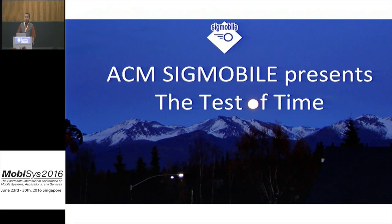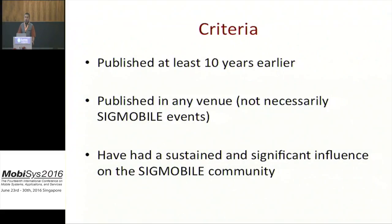I'm Suman Banerjee from University of Wisconsin, and it's a pleasure, honor, and privilege to be chairing this session that recognizes a few of our inaugural Test of Time awardees. Before we go on to specifics about the award winners, I wanted to give you a little background of how some of these papers got picked. This being the inaugural year, was a particularly challenging process.